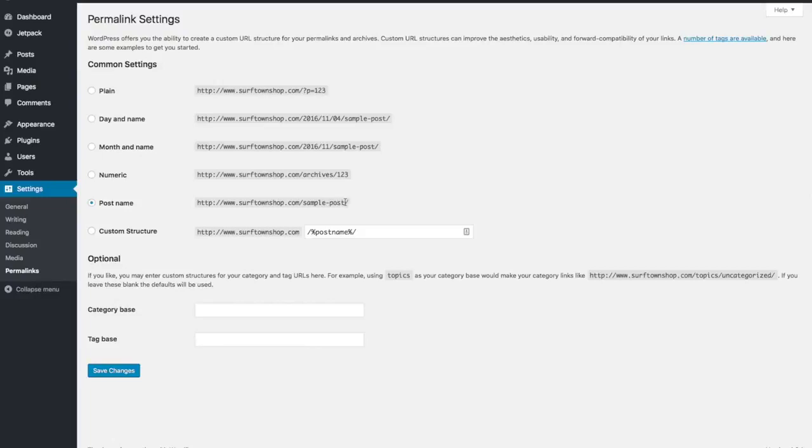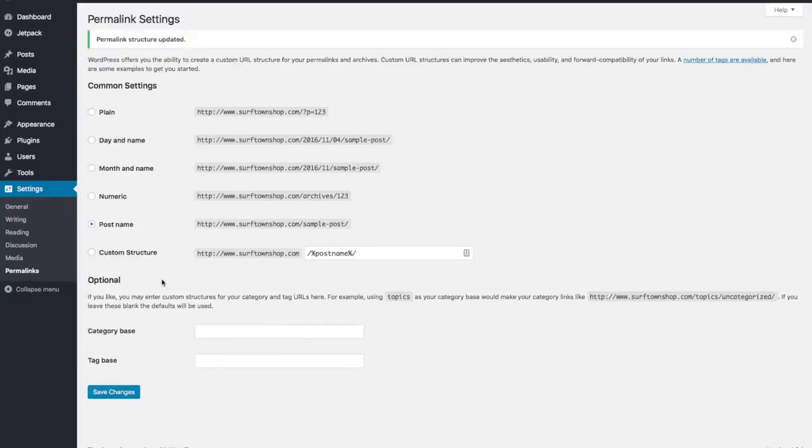And if you created a great title for your post, one that's got search terms built into it, it's going to help search engines to find that content on your site. It's really important to make this change. So click on post name here and then click save changes. Okay, and then that's it. Now we've got the basic setup for WordPress and we're ready to install our theme.